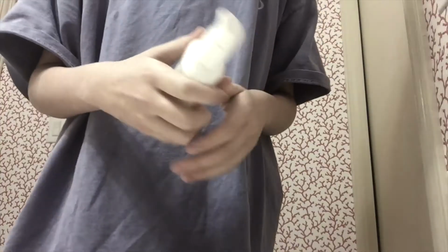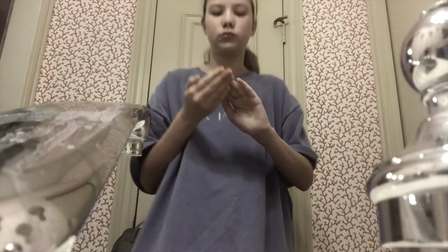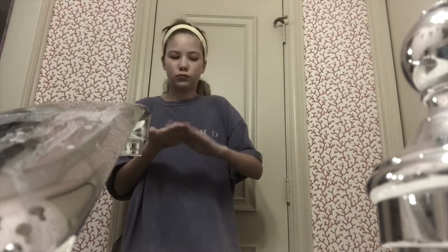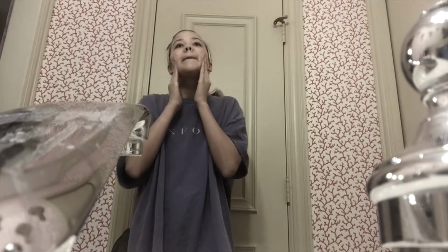Now I'm using this Neutrogena moisturizer. It's for combination skin, which is what I am, and I love this stuff so much. I put a lot of it on. It's really nice. Highly suggest. I just love it. So.